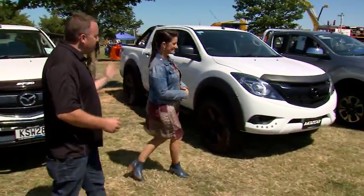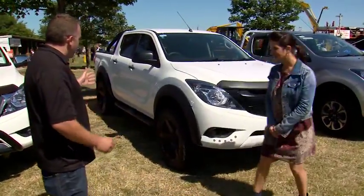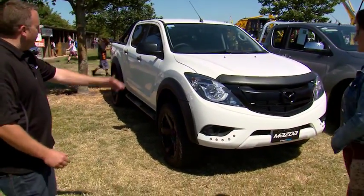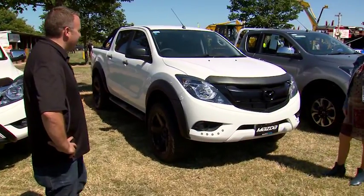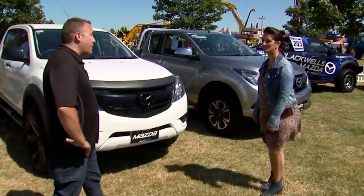Down further we've got a base model dressed up here, so this is your GLX on some nice 20s, nice blacked out grille, and some nice flares as well. Just looks the part. This is awesome, right? Yeah, it is indeed. So these will be pretty popular, I would imagine. Yeah, they are popular.